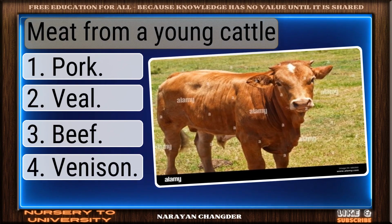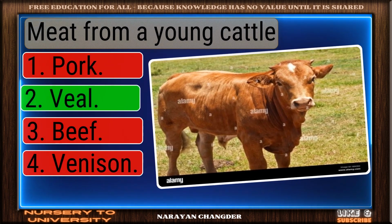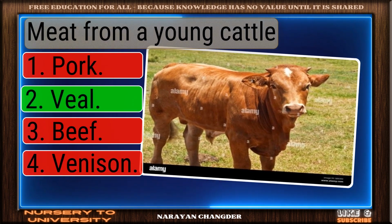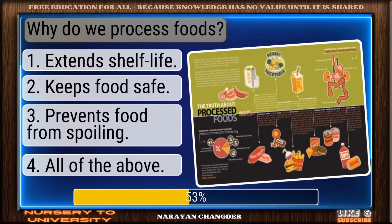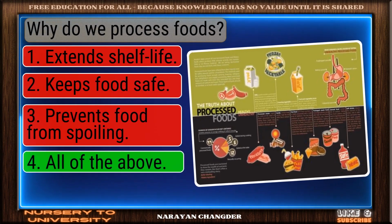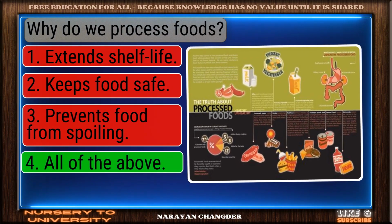Meat from a young cattle. Nice work. You chose veal, and it is correct. Why do we process foods? Well done. All of the above is the right choice.